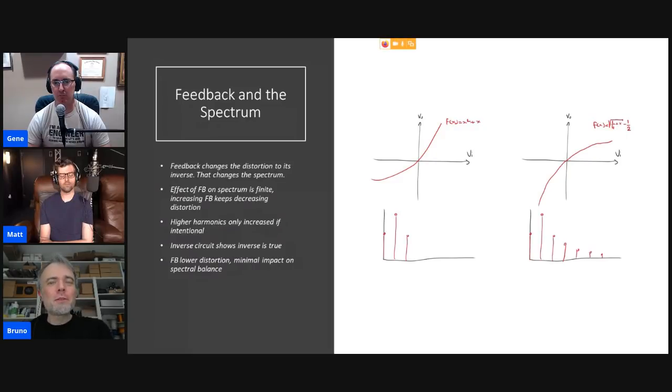And then if you start putting feedback around that, and you think that through, what it means for the distortion residual at the amplifier is, as I said at the start of the talk, the feedback loop will make the circuit do the opposite of what it does before you close the loop. So the first thing that happens when you close the feedback loop is that the parabola flips over to become like a shifted square root function, and then the feedback loop will start straightening it out.